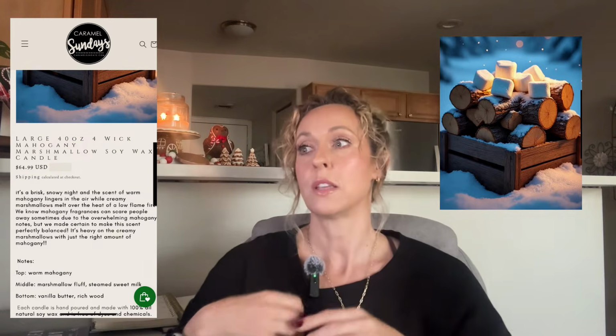There's only one in here that only comes in a 4 wick that I have to get, and that's Mahogany Marshmallow. It's only available in the 40-ounce 4 wick style. I'm going to pull it up here. This has notes of warm mahogany, marshmallow fluff, steamed sweet milk, vanilla butter, and rich wood.